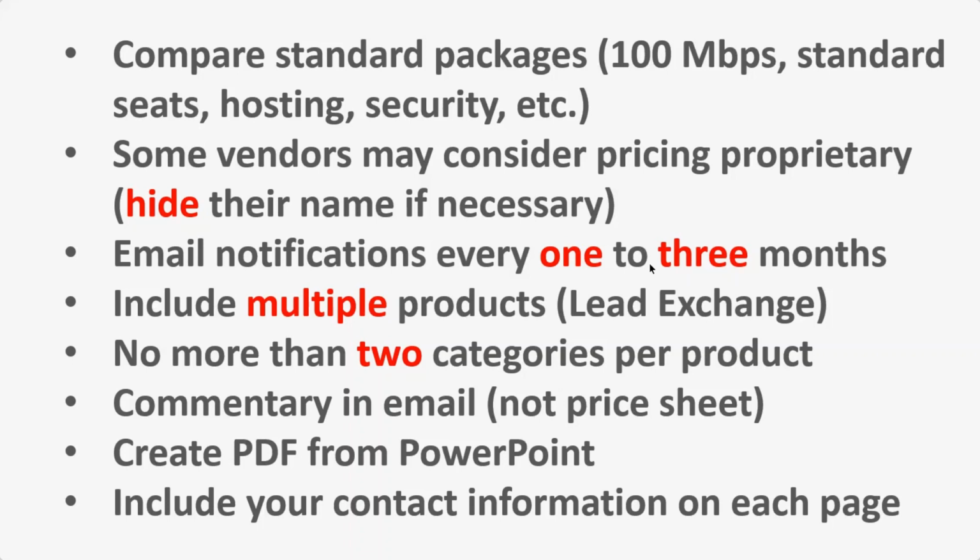And so try to think about everything that your clients are thinking that they would need to know pricing for, whether it's HR services, whether it's products.